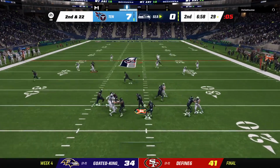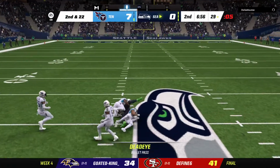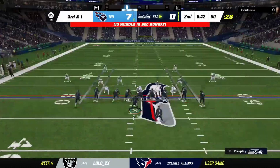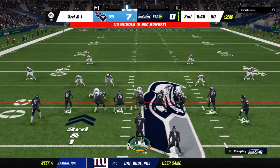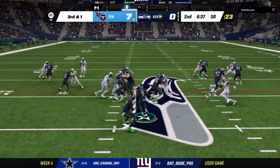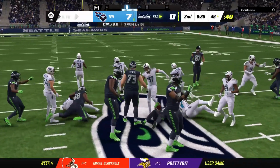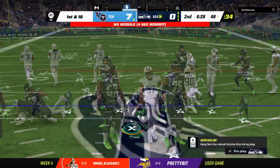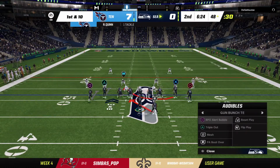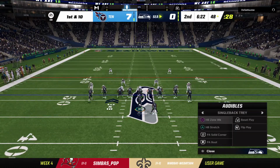Geno now to throw. Open man, that's Noah Fant, the tight end. And they're going to get this up to midfield. The Seahawks on third down, they've been okay, 2 for 3 thus far. They're up against a 3rd-and-1 situation. And he gets it down to the 48, enough for the first. It's a gain of 2. That's good for the Seahawks.